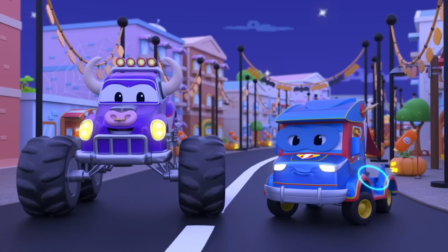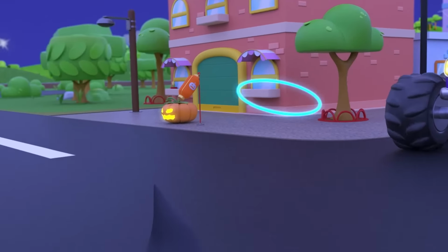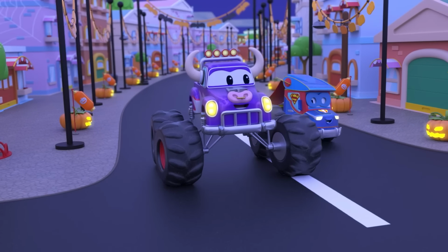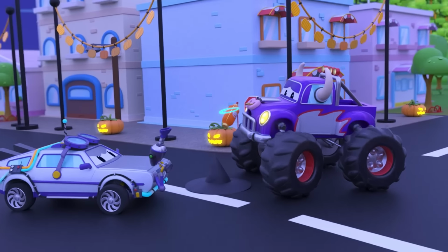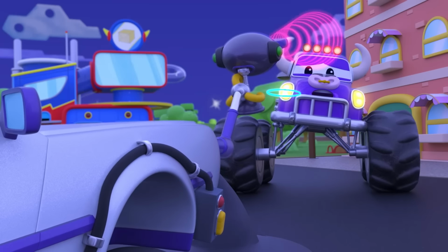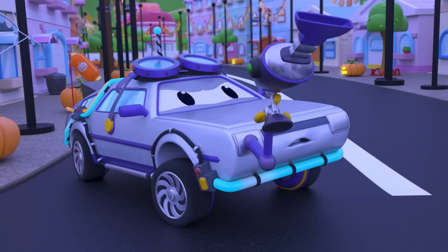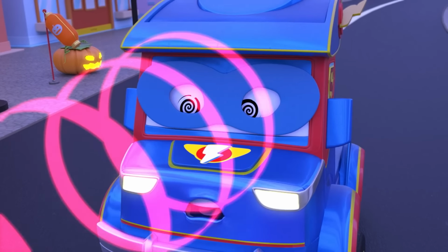Hey, guys. What Halloween game are you playing? Aha! Capture the witch. Nice shot. This is so fun. Marley, your turn. Oh, no. It's Dr. Zig. What is he up to? He has a hypnosis ray. Take cover, Super Truck.